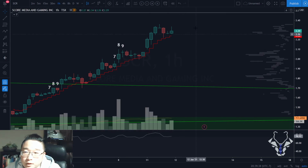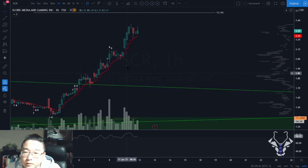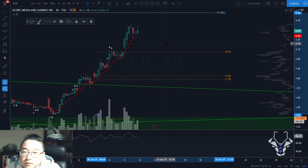Amazing chart. Once we hit the 2.5, we'll likely come back. From there, we'll do a quick measurement. Just might as well do it right now. When we hit the 2.5, it makes sense to come back and test the 0.382, as that is the previous high.